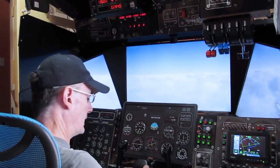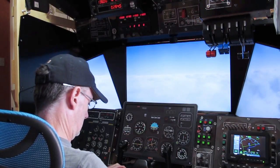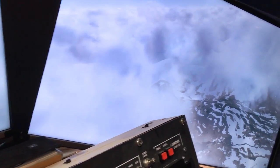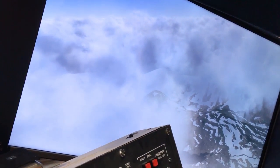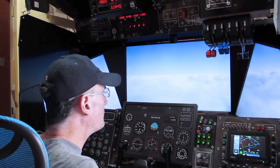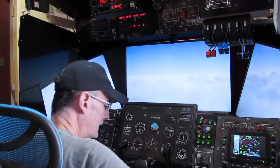Oh, that's some nice kind of mountainous terrain. Got some peaks just poking up over there.